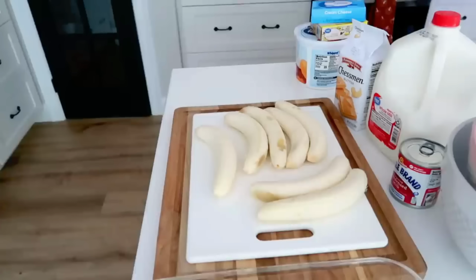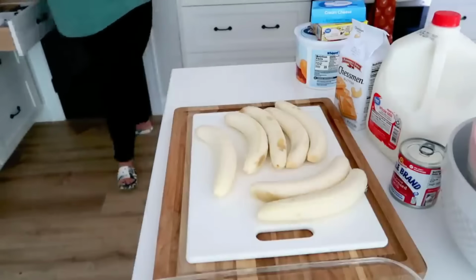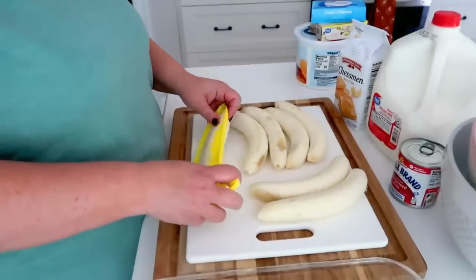Now, the recipe that I have followed forever calls for 6 bananas. However, I always go a little over the top because I like a lot of banana to go with a lot of pudding. This recipe does make a lot of pudding, so I'm also going to use this really cool banana slicer that I have.